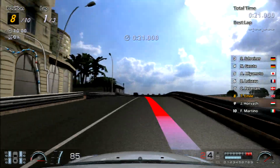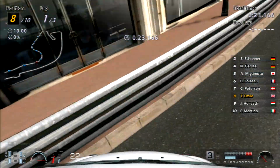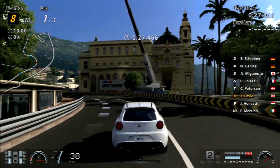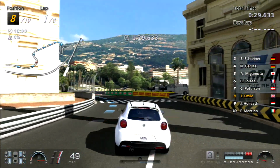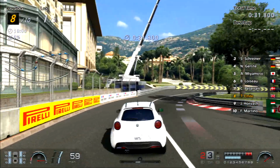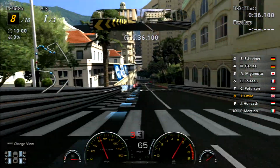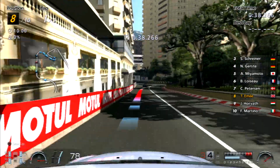The streets of Monaco shut down for an... Oh my god! What in the fuck? Did your Fiat just go? Well, that was fucking scary. Did it just decide to accelerate? No, it decided that it'd be a really good time to lift the back axle.